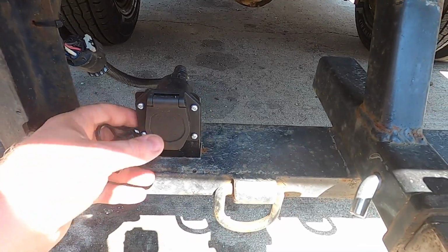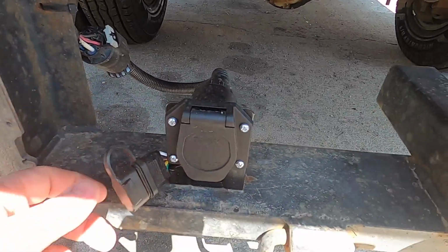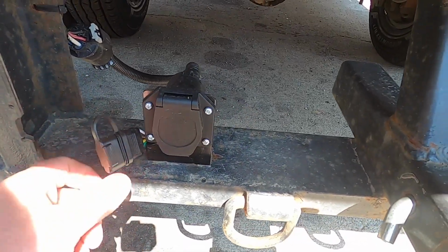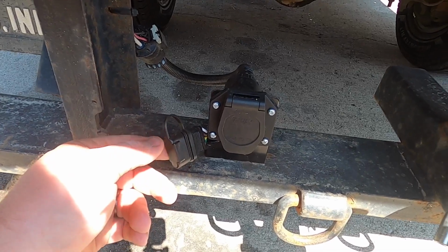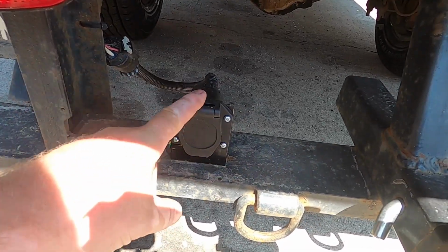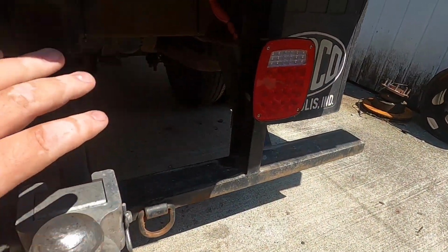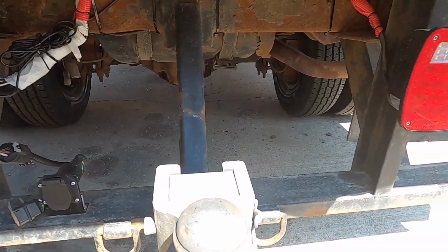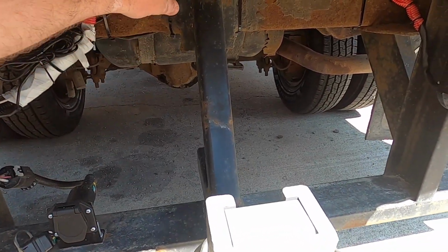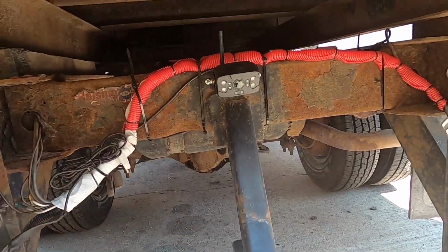The old 7-pin was looking pretty rough. The cover was broken off here, and I just wanted to get that replaced. So I don't ever use the 4-pin unless I use that for my personal utility trailer, I guess, but I replaced the 7-pin as well. So this whole back end area is really well taken care of there. So that's the lighting. That's the backup camera, a wireless camera that I'm very happy with. I'll show that here in a second, up in the front of the truck.